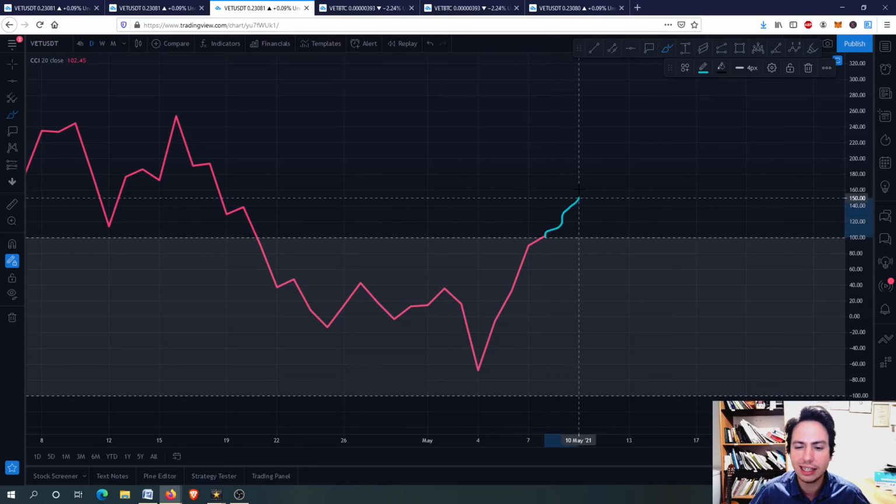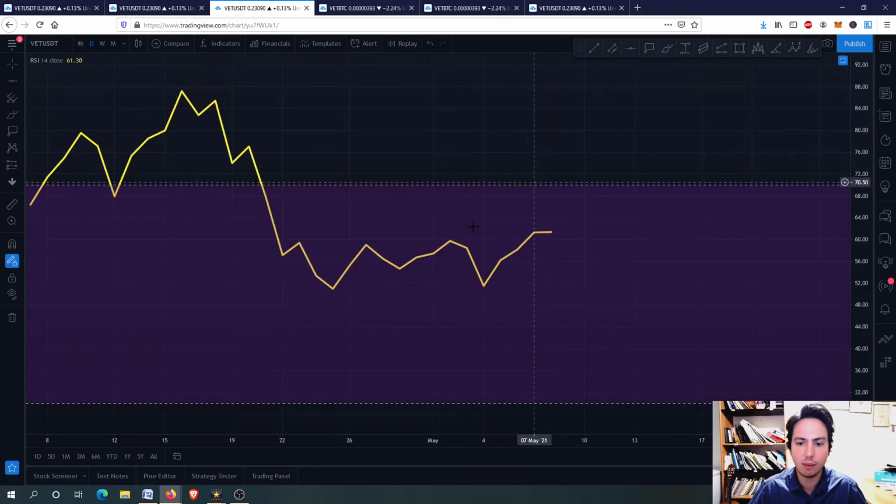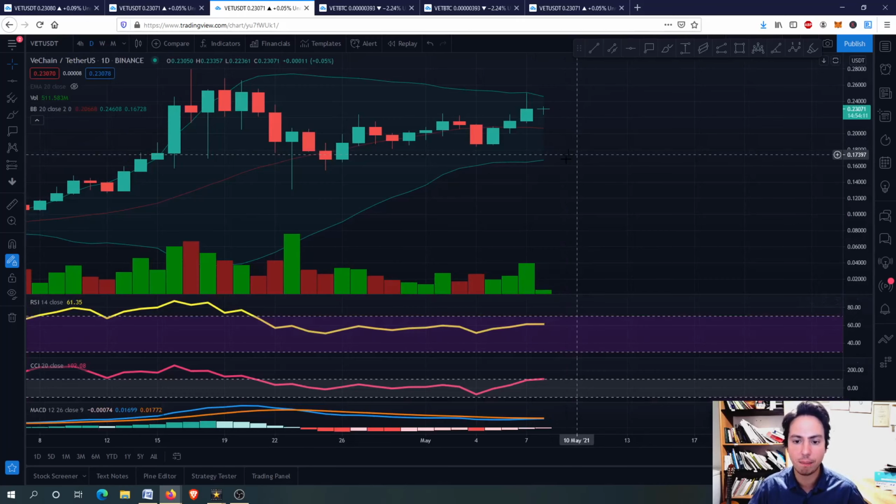For the commodity channel index, what we want to see is going upwards. We have room to grow, guys, for the daily frame. And of course, look at where we are in the RSI. The RSI is between 30 and 70, not an overbought, not an oversold situation, not a risk, not a clear buying opportunity for the daily frame.